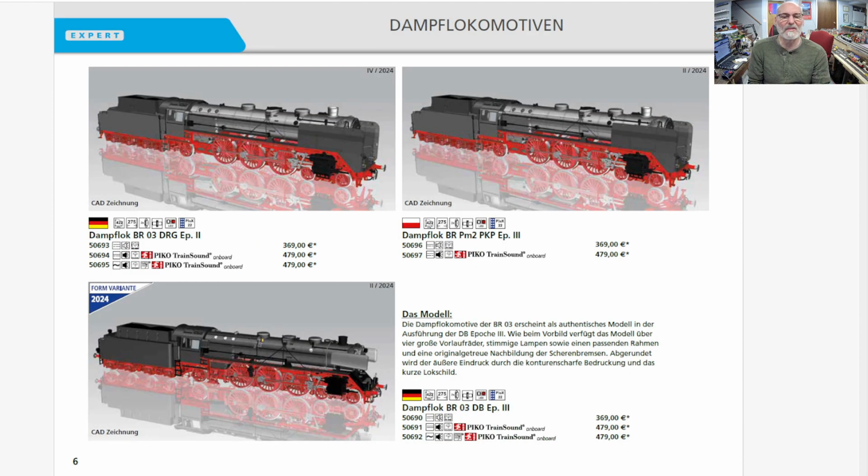All right, some more prototypes. These are all variations of the Class 03 steam locomotive: a German version and a Polish version. The German version is Era 2 and Era 3, as you can see down below. So there are two German versions, then a Polish version, which is labeled as a PM2. But if you look at it, and even in the instructions here, they're saying it's basically the Polish variation of a Class 03 locomotive. Again, CAD images here, so it's hard to tell you just how great it's going to be. Piko does make sharp-looking models. This is their expert line, which means it's going to be highly detailed, very sharp.